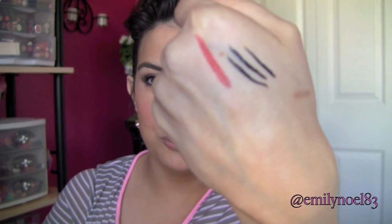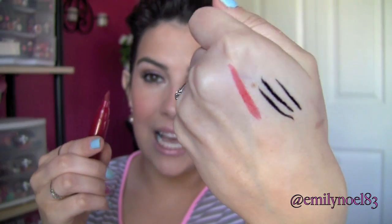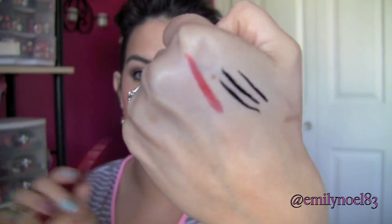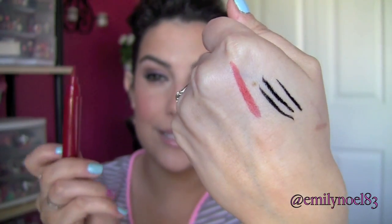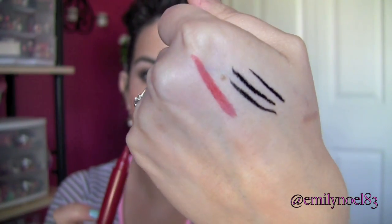e.l.f. has come out with lip stains now. This is the one in Crimson Crush, and this seems to perform like a lot of the different lip stains do. I know NYC has some, CoverGirl has some. It's just that marker kind of format. This is a nice all-American true red look, and it's pretty. I have no issue with it. I've only worn this one a time or two. I want to wear it some more to figure out maybe what the small differences are between this and another lip stain, but really pretty color. Very happy with the Crimson Crush.